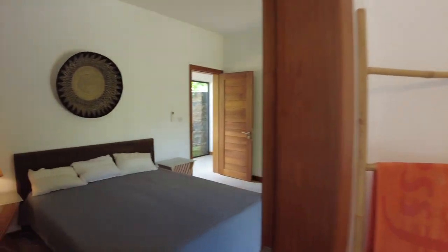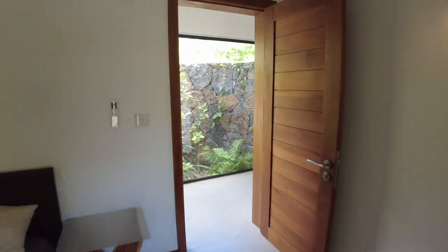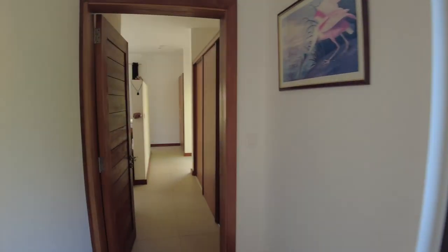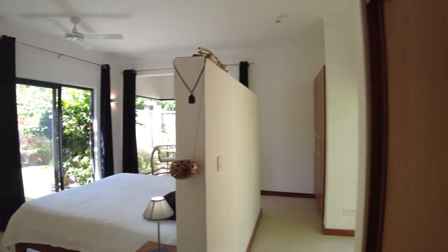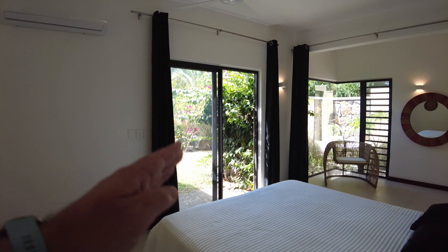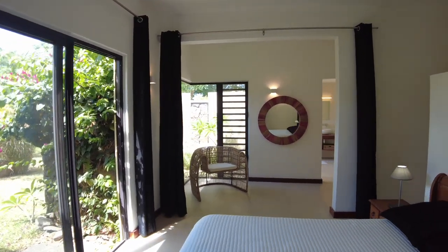Okay, we're gonna head out this second bedroom, head towards the main bedroom now. Okay, this is coming into the main bedroom. We've got built-in cupboards on the right, big solid wood built-in cupboards. Privacy wall here, and then here's the main bedroom looking onto the garden again with sliding doors, another atrium door over there, more windows.